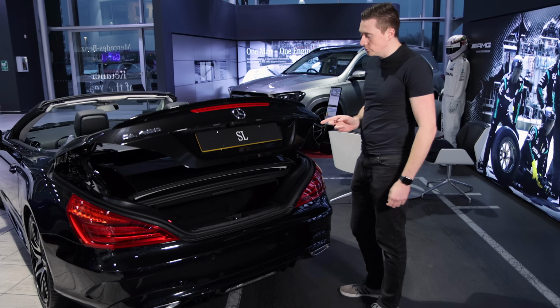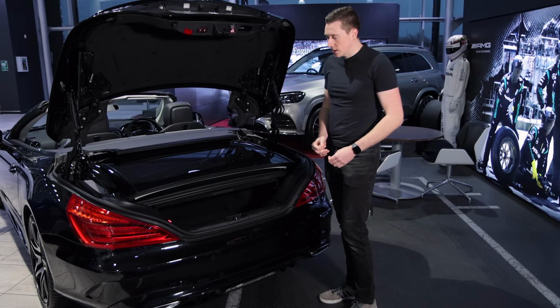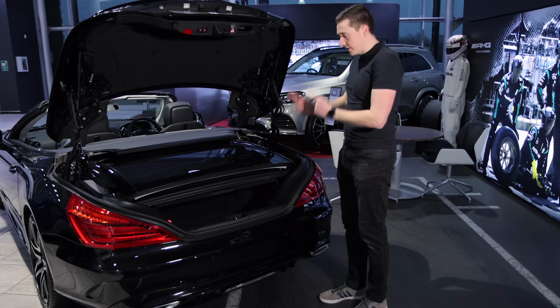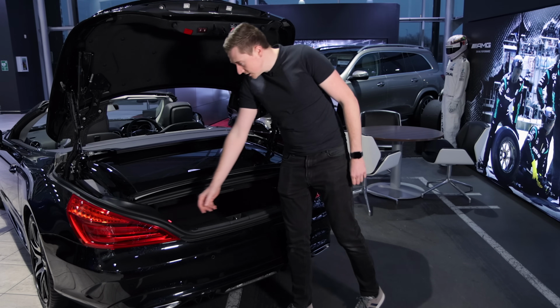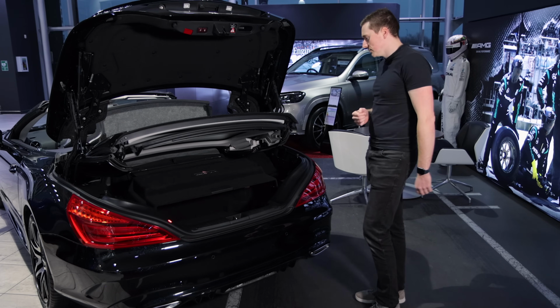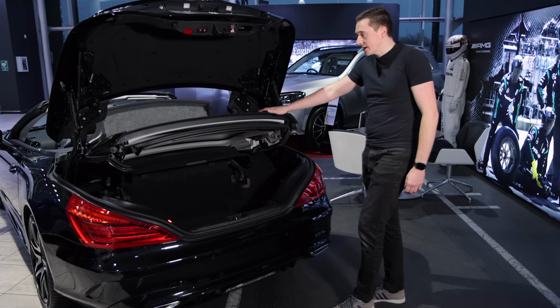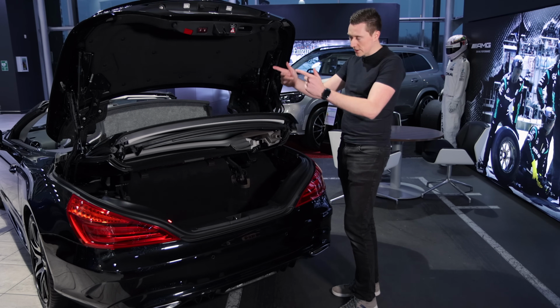So when you open the boot, you were very limited to how you can actually get stuff in. That was just unfortunately due to the size of the SLC and SLK. But the SL had a trick up its sleeve. It had a button just here, and it literally just transforms like that. That's really cool. Now obviously this is a hard top on the previous SL, and the new SL is a soft top, so I'll show you that in a second.